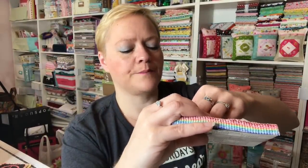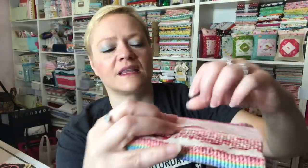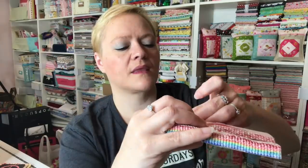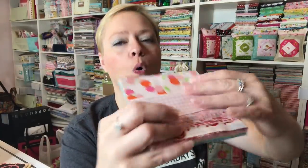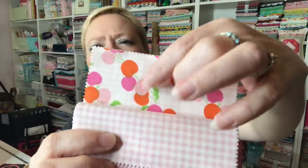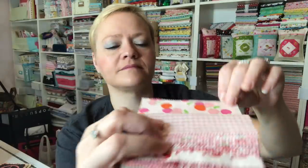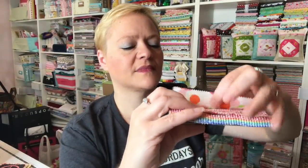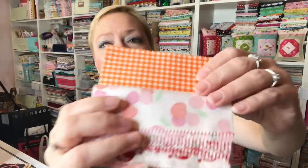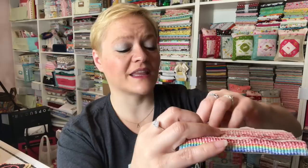We got one like that. We've got pink gingham. We've got two like that. And then we have white with pink and orange and very light peach cherries. We got one like that. We have orange gingham. Love it. Love it. We got two like that.